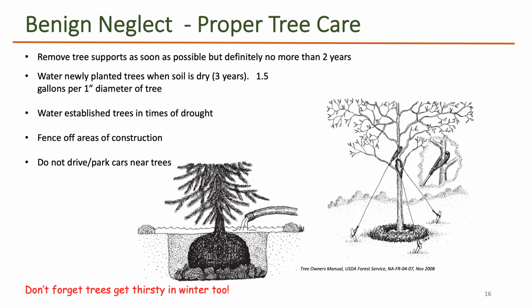If you have construction, you do want to fence that off from your trees, and don't let people park their cars under trees. And don't forget winter. Trees get thirsty in winter also. And one of the best ways to water a tree is to have a very slow flow through a hose, and just let the hose lay there on the tree for maybe a half an hour.